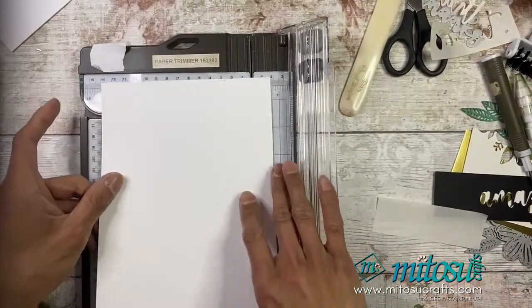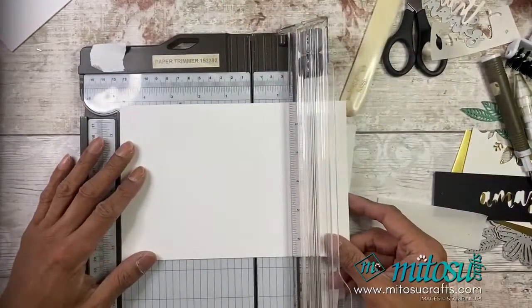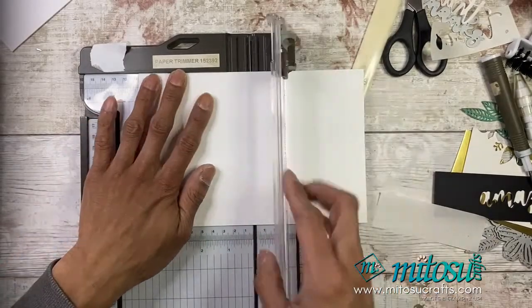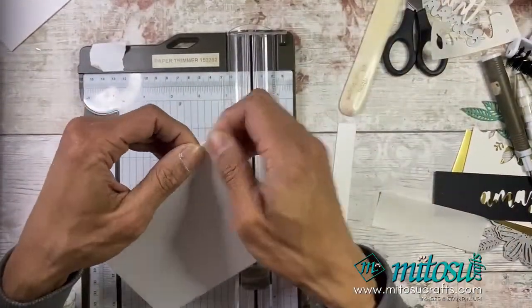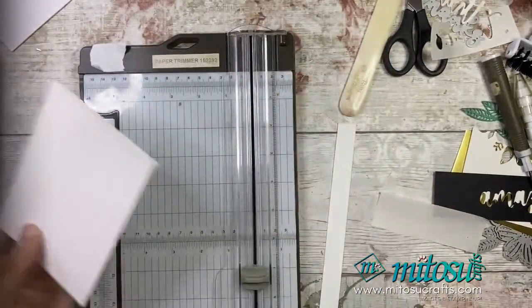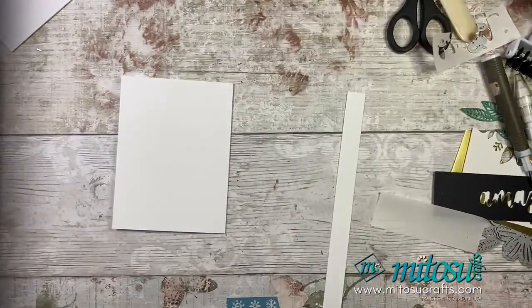Shall I do 5.5 again? I'll be die cutting, so 5.5. This is 4. So I'll just do our normal. So again, a different size for you: 14 centimeters by 21 centimeters. And this time I'm gonna use the floral die.